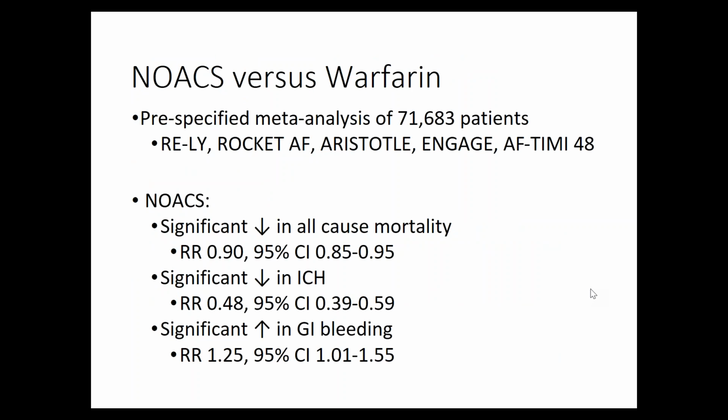So NOACs versus warfarin, we'll go through this quickly. They've done a lot of studies: RE-LY, ROCKET AF, ARISTOTLE, ENGAGE AF-TIMI 48, all fancy names of clinical trials. The overall combined effects of these in a meta-analysis in the Lancet shows that NOACs result in a significant decrease in death compared to warfarin. They result in a significant decrease in brain bleed compared to warfarin, and a significant increase in GI bleed compared to warfarin. Again, they're expensive, they don't have an antidote, and since this data in 2014, more and more data trickles out, and not all NOACs are created equal. Eliquis may be better, we've got some other data, but it continues to roll out, and that's the difficulty we have with any new therapy: we may have short-term data, we don't have long-term data, and that's one of the things we'll talk about with the Watchman device itself.